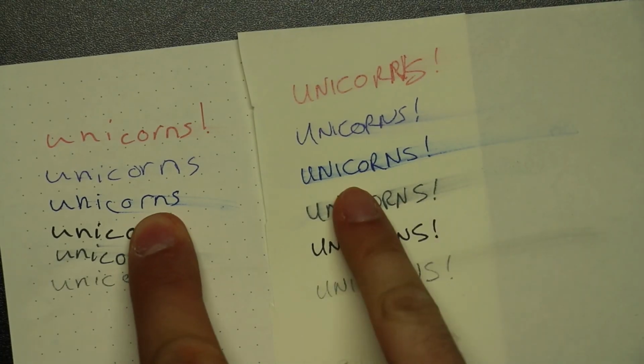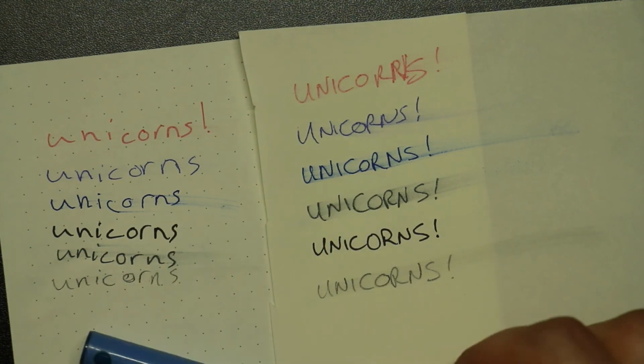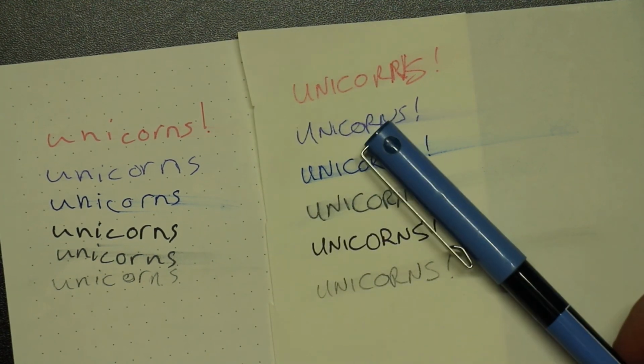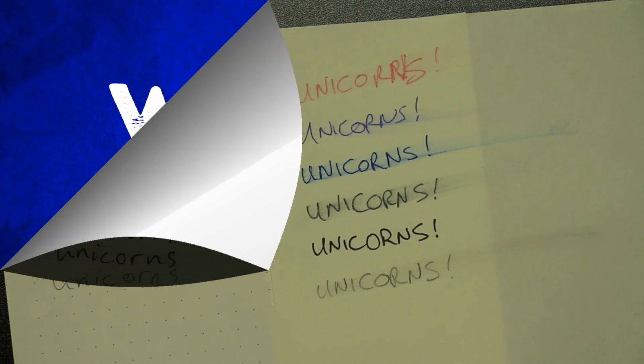This is a surprising difference, though, to me. These Pilot pens are the ones that I write with the most often, and it fixed way better. Even this cheap ballpoint pen fixed way better on the Leuchtturm paper than on the Moleskine paper.